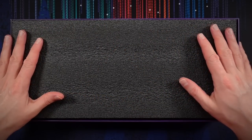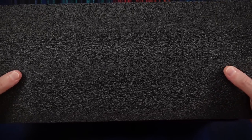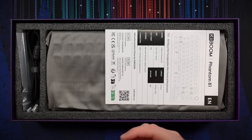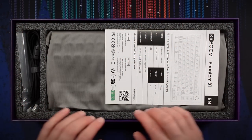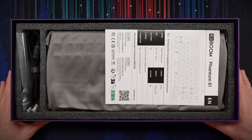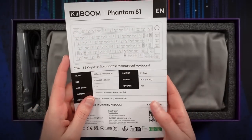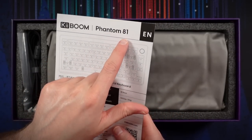And then a big old piece of foam. This does look well protected. Oh, very well protected indeed, because the whole thing is nestled within this big foam padding material. We've got what appears to be a user guide, 75%. Interestingly, it's the Phantom 81.